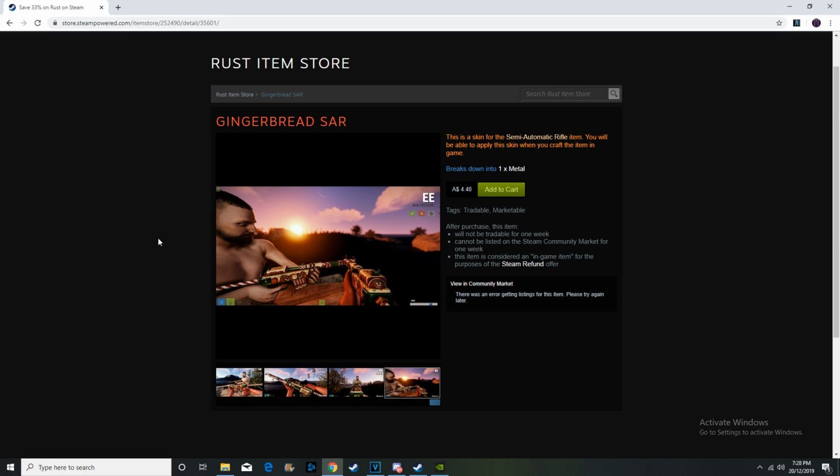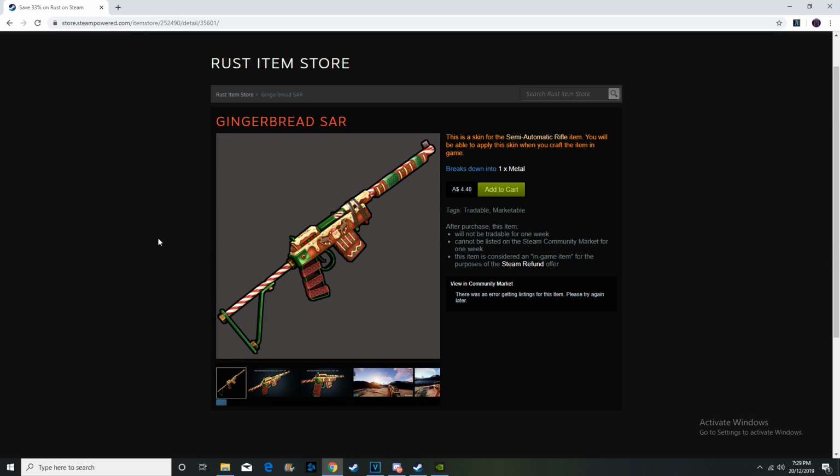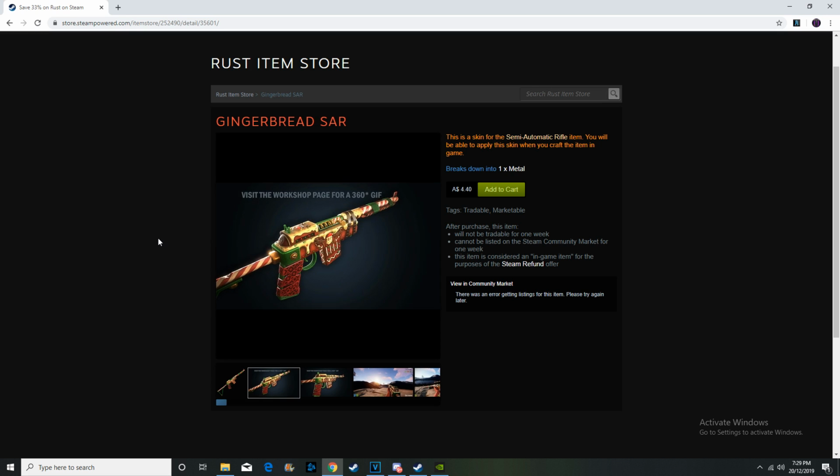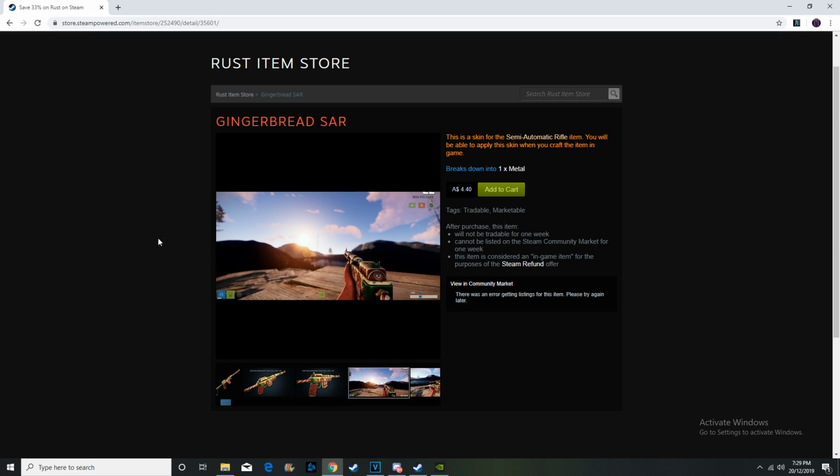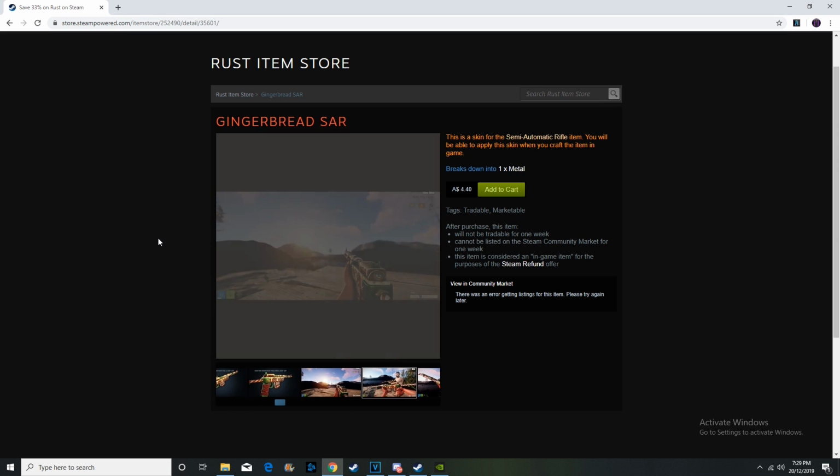So just keep that in mind as well, guys, and also keep in mind the fact that there's only 55 gingerbread AKs on the community market, whereas a lot of these will be on the community market as soon as you can actually sell them. So first day, there'll probably be 90 or so skins of this specific thing on the community market. So just check that out when this week ends and you'll probably see that.